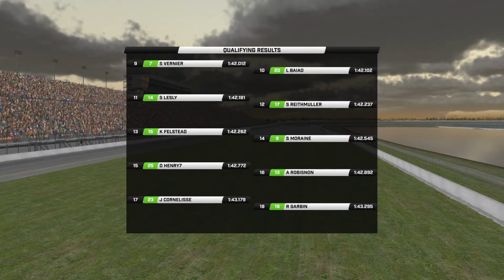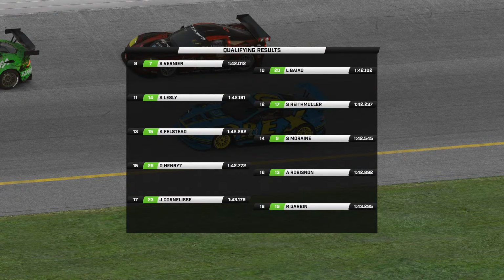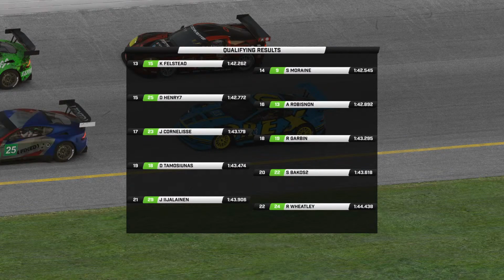Stephanie Leslie, a 142.180. Sebastian Riefmüller, a 142.237. Chris Felsted, a 42.262. The P14 is Sylvain Morian, a 42.545. David Henry, a 42.772. Alex Robinson, a 42.892. J. Bart Cornelisi, a 43.179. Ryan Garbin, a 43.295. Devis Temusarunis is 143.474.